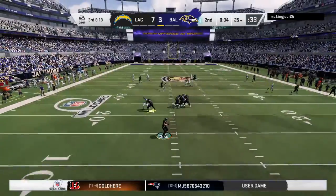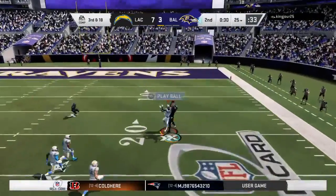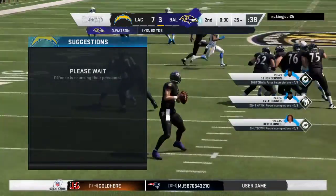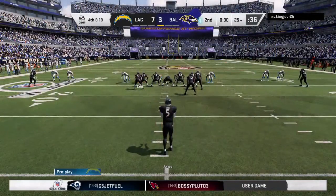Watson operating from the gun. He's going to float this one deep right side. And that will be incomplete. Well, they weren't scared to let it fly, but it falls to the ground and brings up 4th down.